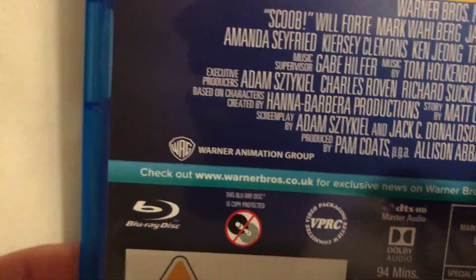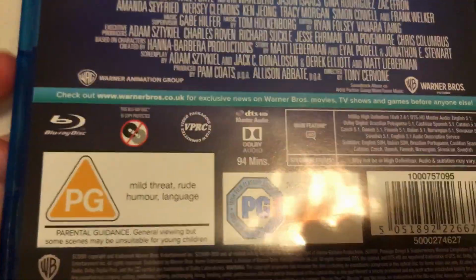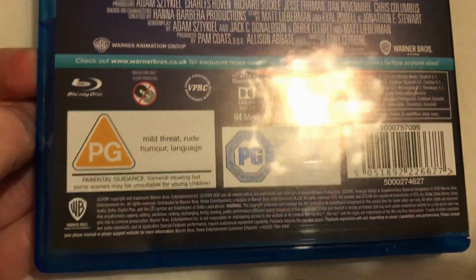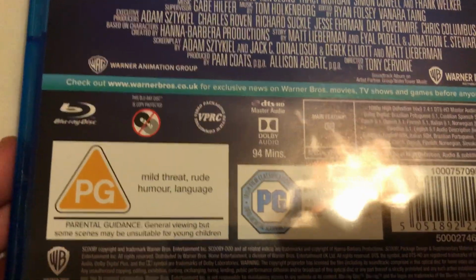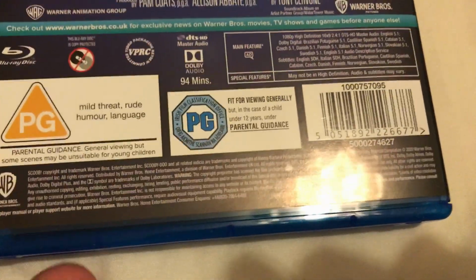Warner Animation Group's next film is the Tom and Jerry live-action animation hybrid film, which is supposed to come out in March next year in this country. It comes out in February in the US. And I know, from watching Ryan the Movie Fan's videos, that the Tom and Jerry film is his most anticipated film of next year.